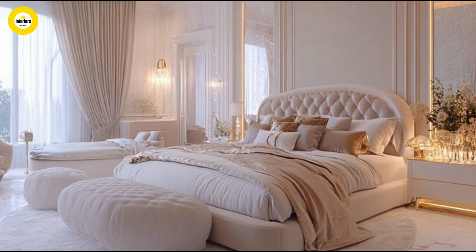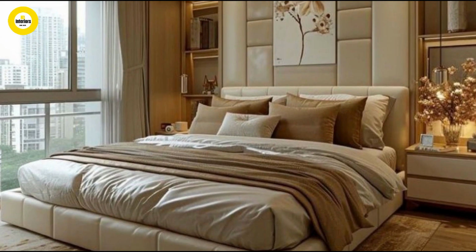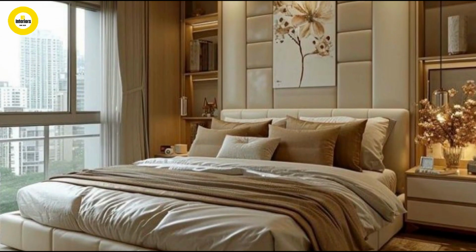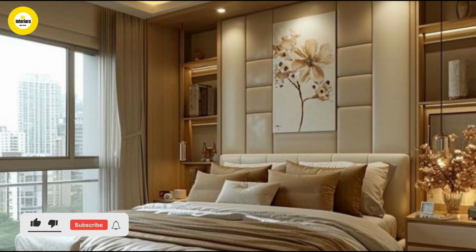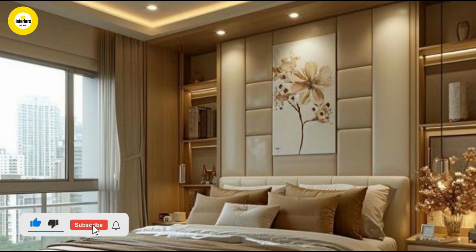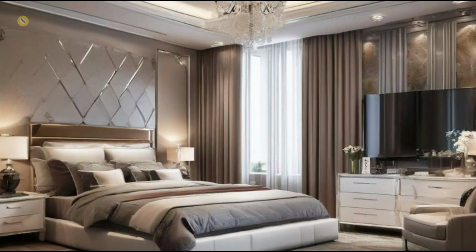Whether crafted from metal, glass, or natural stone, their unique forms bring dimension and style. Placed thoughtfully, they can highlight textures, frame the bed, or simply stand out as sculptural decor, turning everyday lighting into a luxury design element.